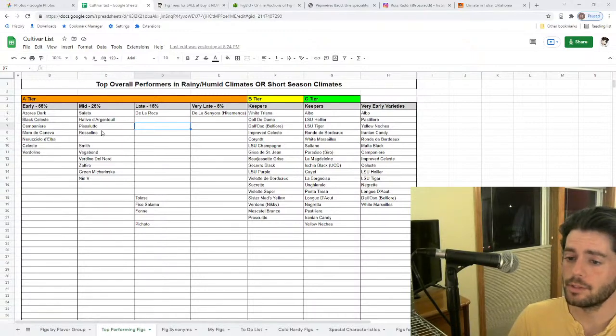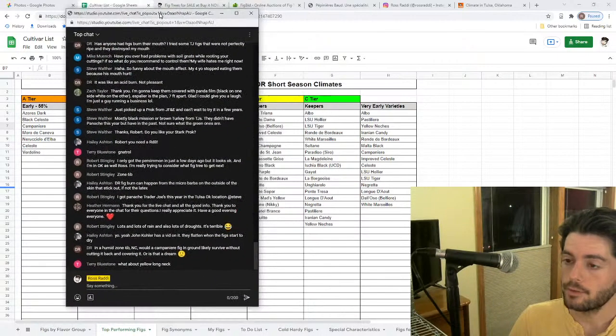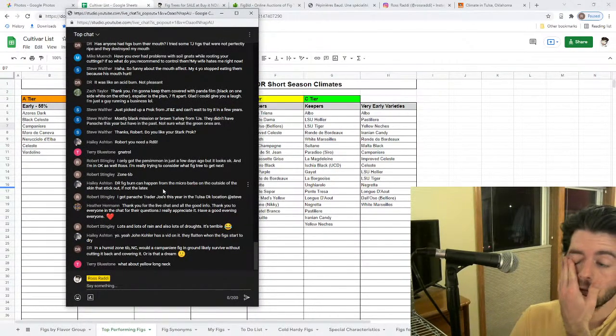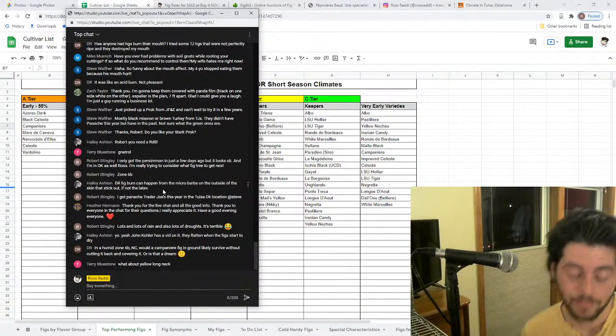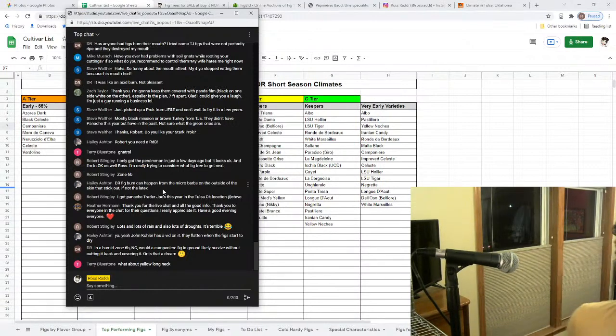I think it also depends on how much money you want to spend, because some of these are a bit more rare and more expensive than others. And until enough people get them and they become less rare, the price really just isn't going to come down for the most part. Let's see, what else?